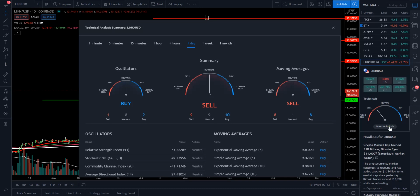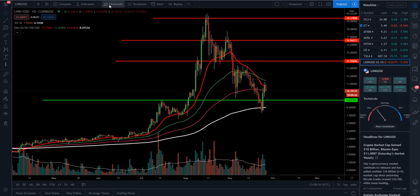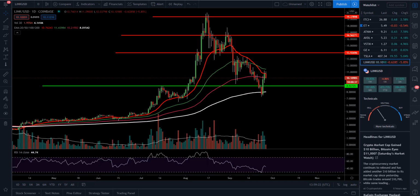Now, if we get into the technicals here, I want to show you this. We're getting a little bit more neutral here. 9 sell, 9 neutral, 10 buy, oscillators, 1 sell, 8 neutral, and a 2 buy is what we're looking at there. If we get into a few indicators, one I like to really pay a lot of attention to is our relative strength index. RSI is at 44, so if we do get this moving here, we can really get running here, some more volume. We have plenty of room to run to the upside.